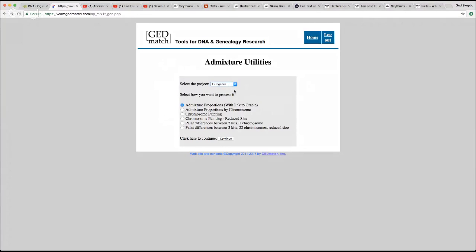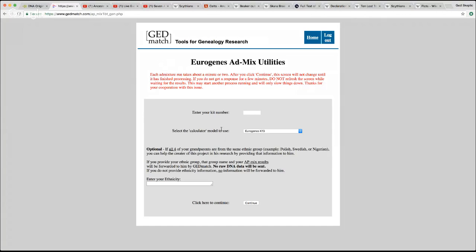Have a look at the Eurogenes. There's one called Eurogenes, which is quite good. Put the kit number in. You can choose a certain type of Eurogenes. Let's see, V2K15. Let's see what's in this one. You have to wait a few seconds sometimes for them to calculate your data, see what comes up. This one's taking a wee bit longer than usual.